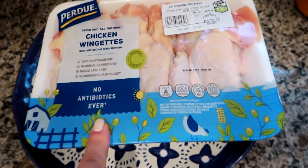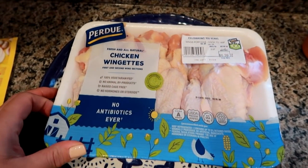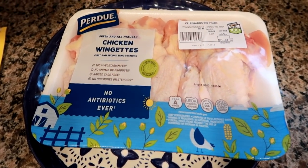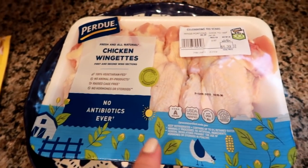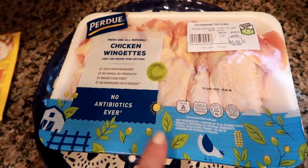So I do my wings in the oven. I know some people deep fry, some people air fry, but I find in the oven they get really crispy. But there's a couple key things I've learned to do to the wings to make sure they get crispy. So the first thing is I'm going to get them out of the package, clean them off, and then I'm going to pat them all dry.